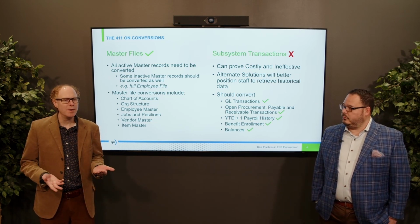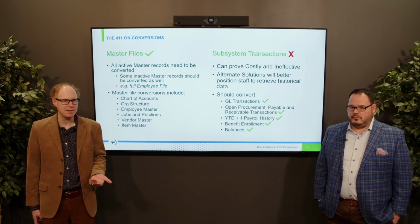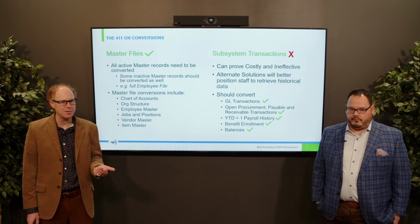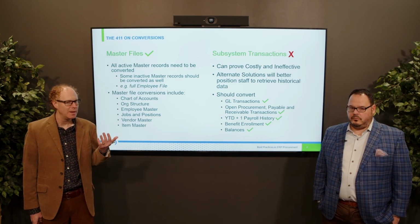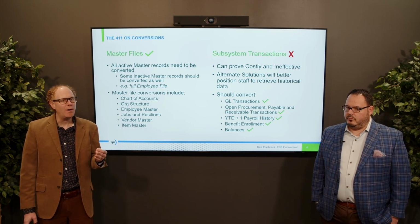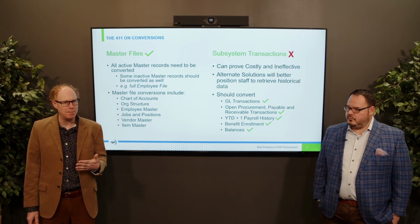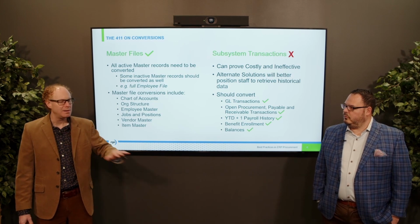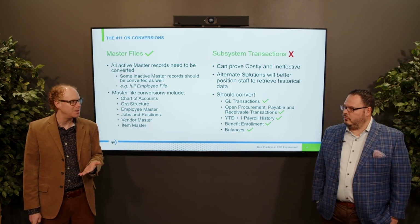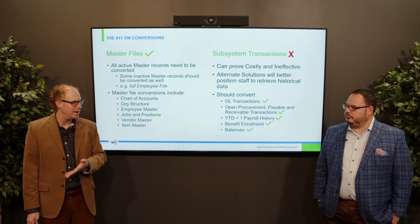Yeah, so first and foremost, you need to convert all of the master file records that are in your current system. When we talk about master file records, that's something like a chart of accounts, organizational structure, the employee master, vendor master, item master, customer master. We recommend moving all of the active records, and usually only the active records or records maybe that have been used in the past couple of years, so that way you can leave behind legacy master records that are no longer relevant. But in some cases, we actually do recommend bringing full files over. Like the employee file, so that way you can identify any rehires.